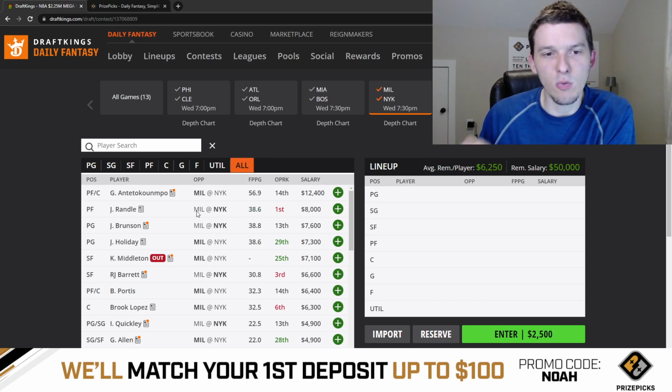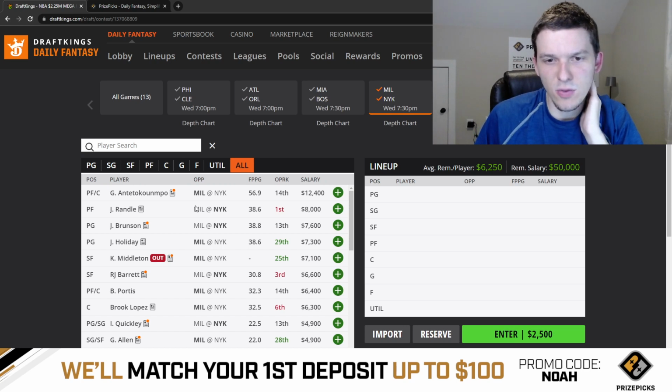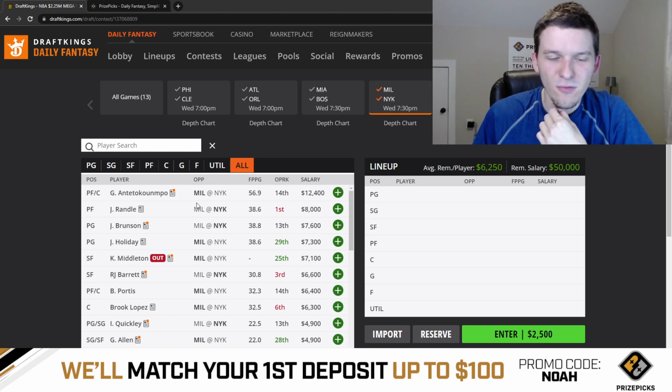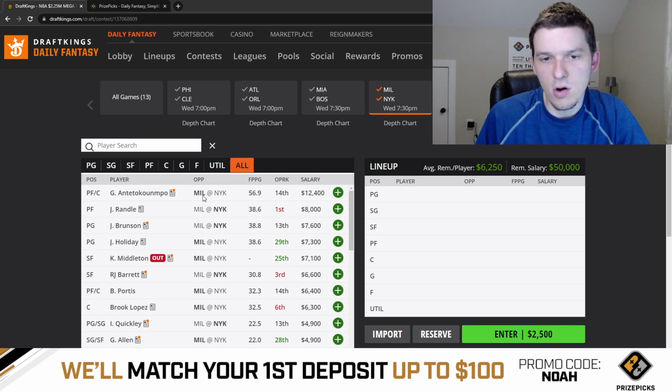And then on the other side with the Knicks, I don't love the spot for the Knicks. The Bucks are a really good defensive team. They're one of the best defensive teams in the league. It's not the best matchup for Randle or Brunson or Barrett. It's also a back-to-back for the Knicks as well. They did blow out the Pistons on Tuesday night, so their starters should be fine and should be well rested for this game.